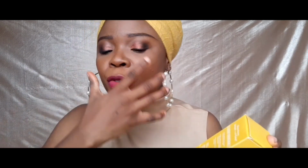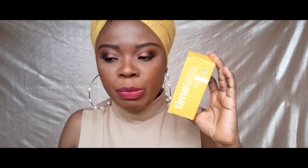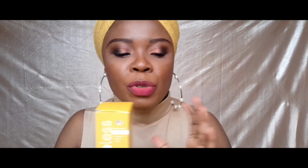Evening application recommended. However, for daytime use, apply sunscreen. So if you must use it during the daytime, please use sunscreen. But like I said, do what works for you. If you normally use it day and night and it works well for you, well, all well and good.